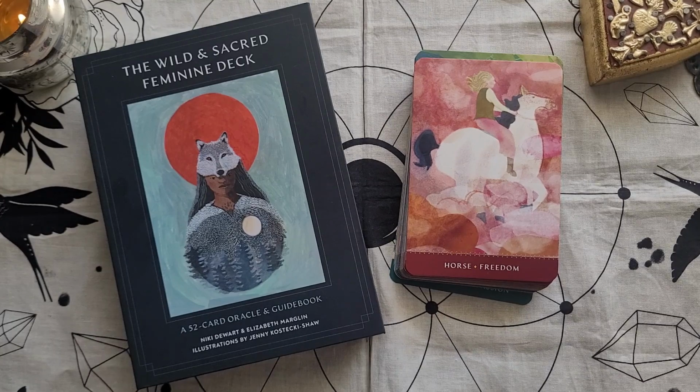I have wanted this deck since I first saw it on Dawn Michelle's channel, and it has to be at least 3 years ago. When she shared this deck, it was called the Mother's Wisdom deck, and I wanted it then, but it was already out of print, and I went searching for it, and every time I found it, it was just way out of my price range.